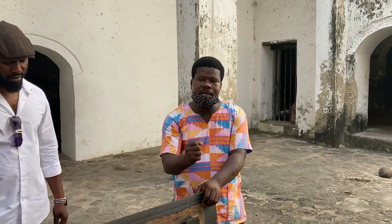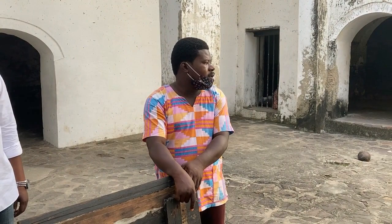Now, I was saying that in the year 1637, the Dutch fought the Portuguese here and they took over. When the Dutch came here, they thought that the Portuguese had poisoned this water. So the Dutch never used it. They built their own, and I'll show you just underground, in the museum. All underground is that water where you entered.